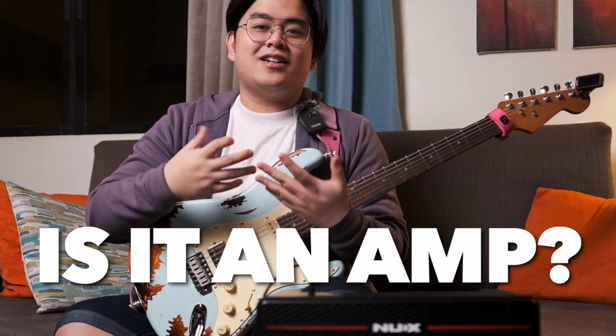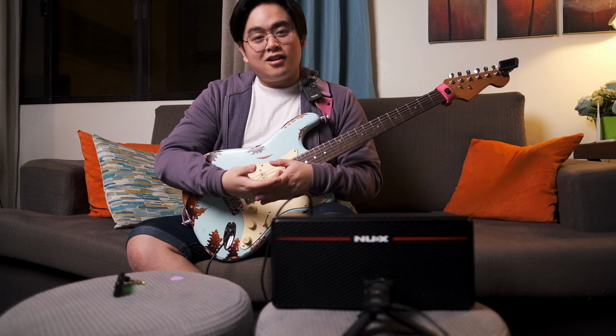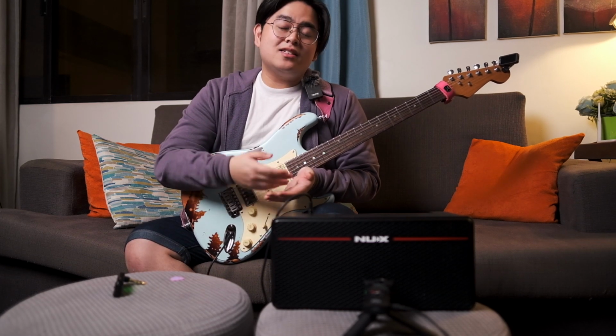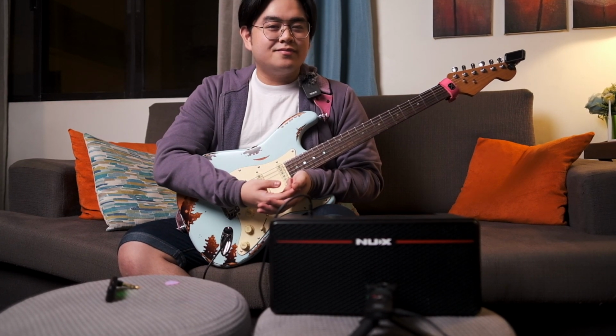Is the Mighty Space an amp? Yes! Simply because it amplifies the sound of your guitar. But it's more than that. The NUX Mighty Space is an amp modeler that emulates the sound and character of 21 of the best and most popular amps ever.